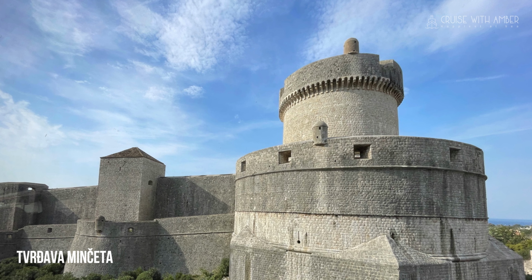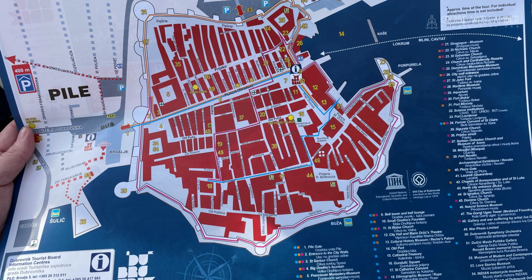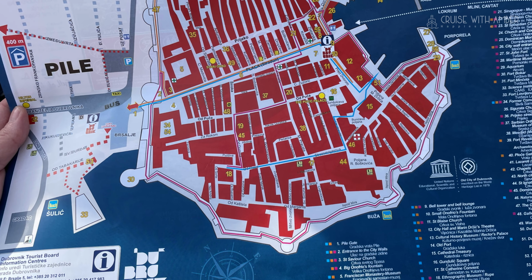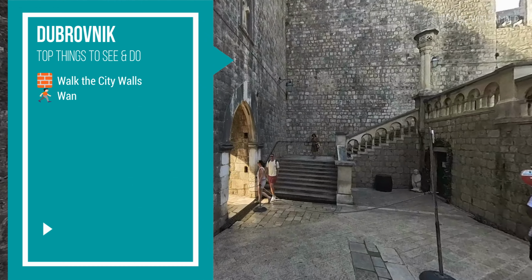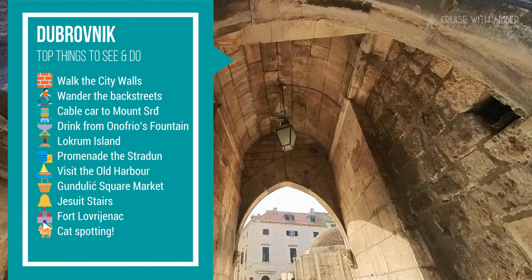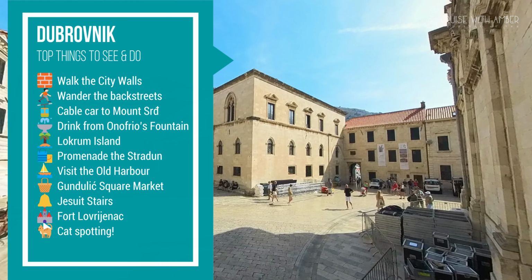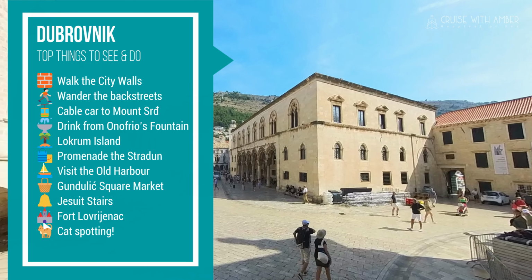Our shore excursion started with a walking tour around Dubrovnik's main areas. And while we didn't visit everything in the old town on this shore excursion, here's my list of top things to see and do if you are exploring Dubrovnik yourself. I'll cover a few of these in the rest of the video, but if you're exploring independently, you might want to pause here and make a note of these. I also have a blog post on my website, which you might be interested in, to help you plan your day in Dubrovnik.